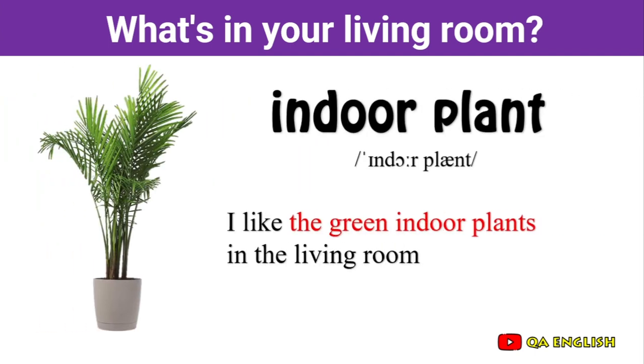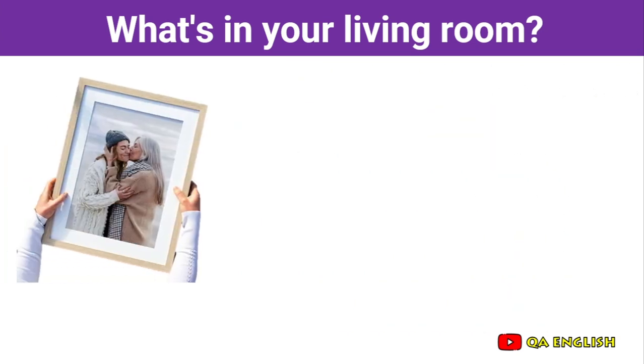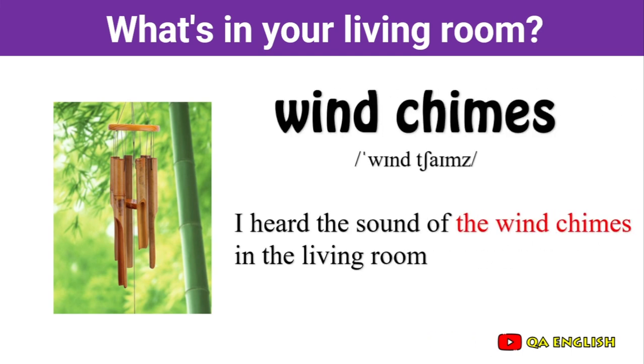Indoor plant. I like the green indoor plants in the living room. Photo frame. Family photo frames hang on the living room wall. Wind chimes. I heard the sound of the wind chimes in the living room.